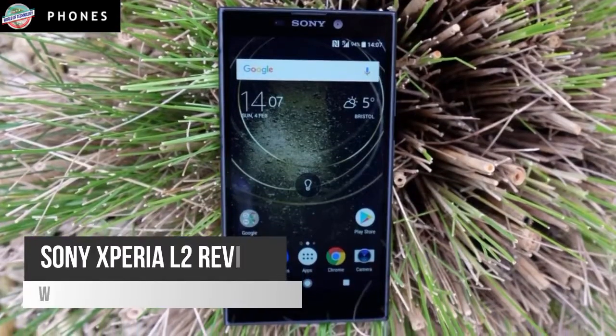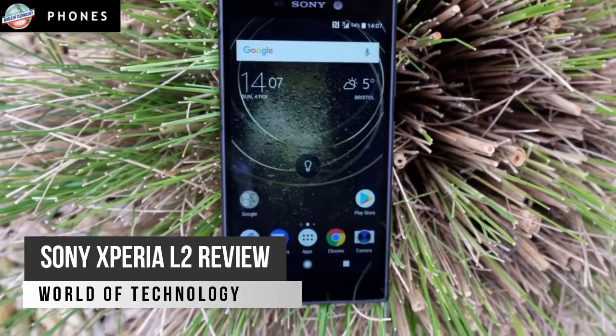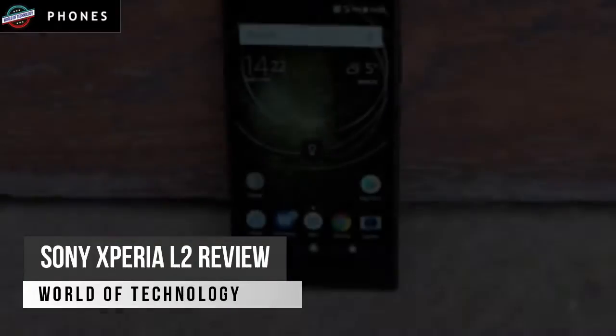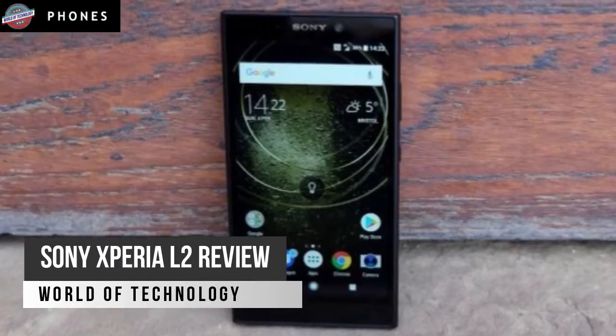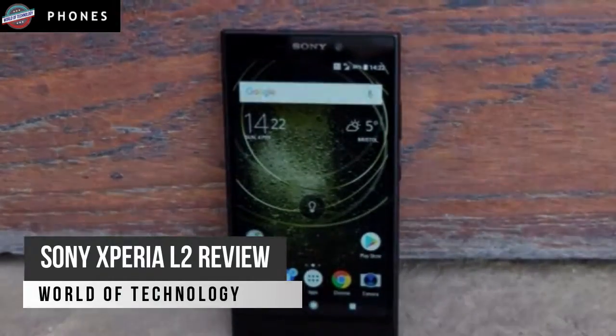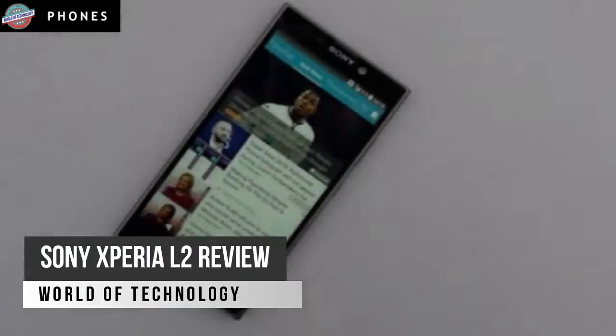Sony Xperia L2 review. The Sony Xperia L2 isn't a bad phone, but it comes up short against the competition in virtually every area, from its clunky plastic design to its sub-par display resolution and underwhelming performance.